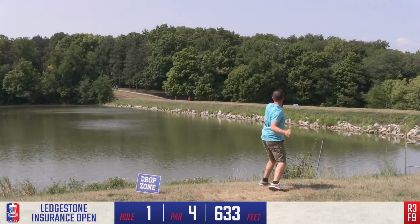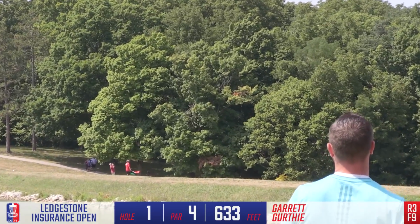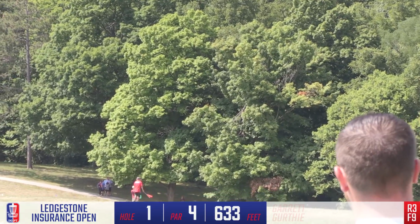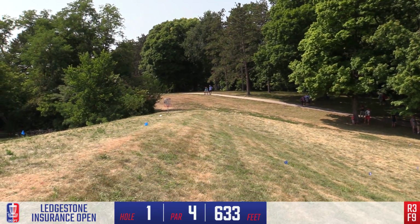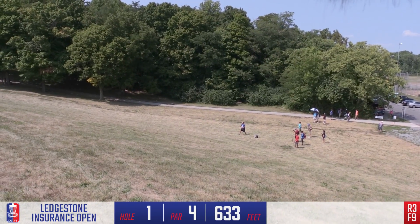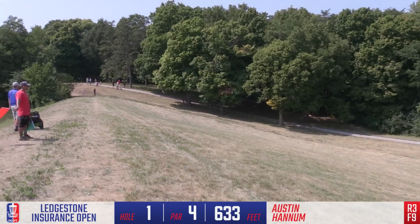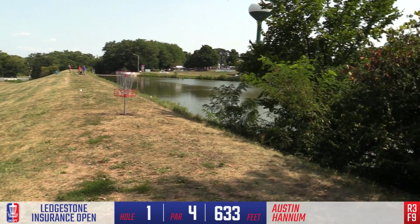And let's see Garrett from the drop zone here after going OB, huge hyzer. This might make it to circle 2. That thing is 100 feet in the air. Oh, my, high hyzer. So to put things in perspective, that drop zone is roughly 550 feet over water into headwinds. Garrett's like, I'm going to throw a hyzer through the clouds and put it inside 60 feet.